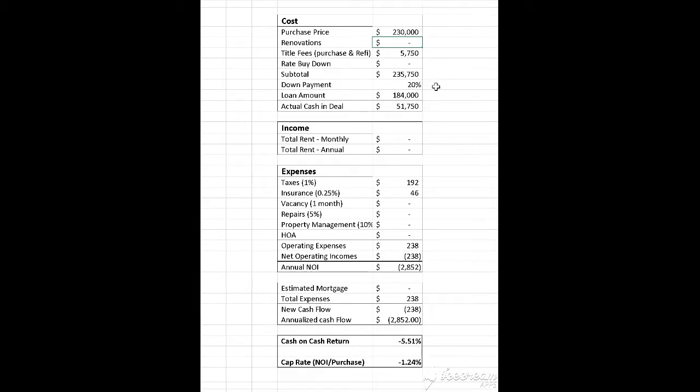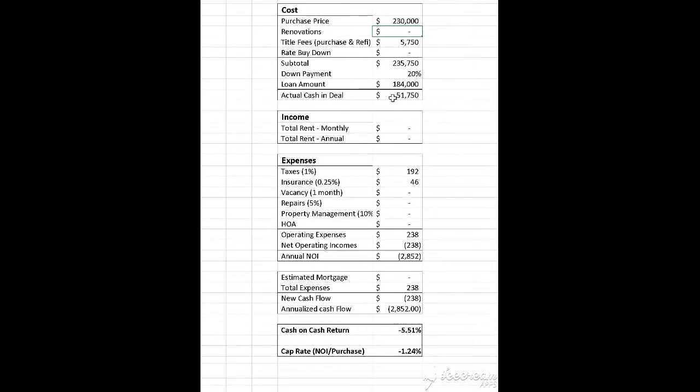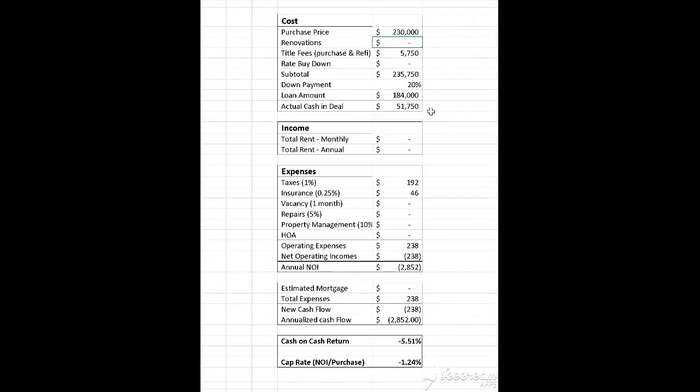Because you're not living in the house, your down payment is going to be at a minimum 20% down. You can put down more, but in this case, we're going to leave it at 20%. So to buy this $230,000 investment property, it's going to cost you just over $51,000. So now we know how much it's going to cost you. Let's look at how much income you're going to make off this property.